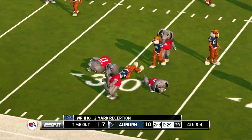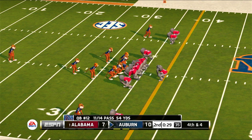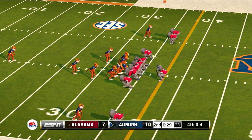Hit before it could go anywhere. 2 yard pickup. This young wide receiver has the raw ability to make some big plays. So that was a good job there by the defense to stop him for a short game.